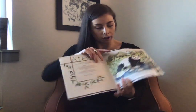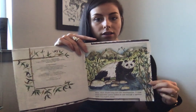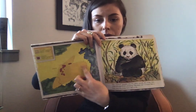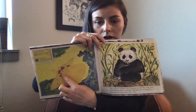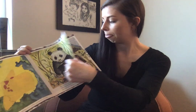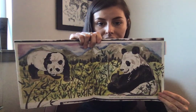Let's review some of the things that we read already in this book since it's been a little bit of time. So it talks about, here's the first picture of the giant panda. It kind of talks about where they live in mountainous areas, and I see some bamboo around them. This talks about all the space where they used to live in this darker yellow color and where they live now. And then this is a picture of the giant panda. It talks about where it got its name. It says they're part of the bear family.